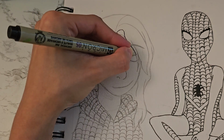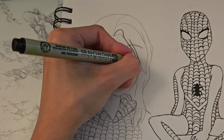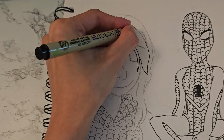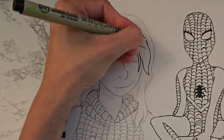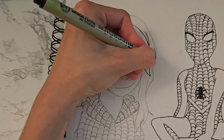So I also wanted to do one picture where you could see her face, like her mask was down, and I was going to actually give her glasses. But then I tried to give her glasses and it just wasn't looking right. They just kept looking super weird for some reason because I was trying to make them bigger than her eyes and they just weren't working out.